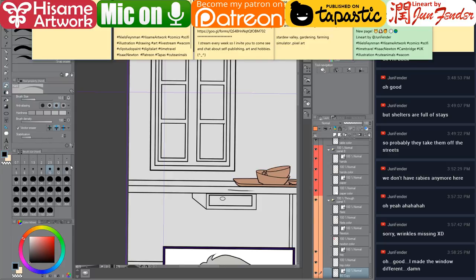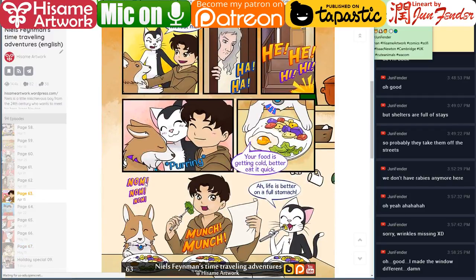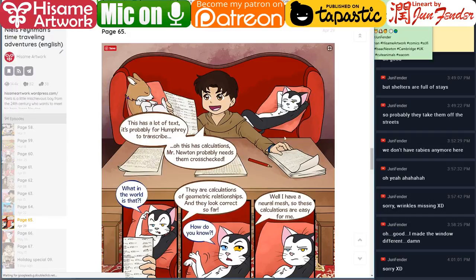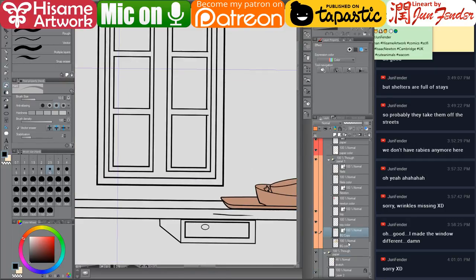And I had something else to correct, like let me check and see. Yep, so this is page 65. The watch is on the wrong hand. Yeah, it's okay. I missed it too. Like, it's little details like this. Usually I focus on the face to make sure it matches the expression of the dialogue I have written down in the notebook. And then, like, windows I forget to check because nobody usually cares anyway. Watch is on the wrong hand. Yep.